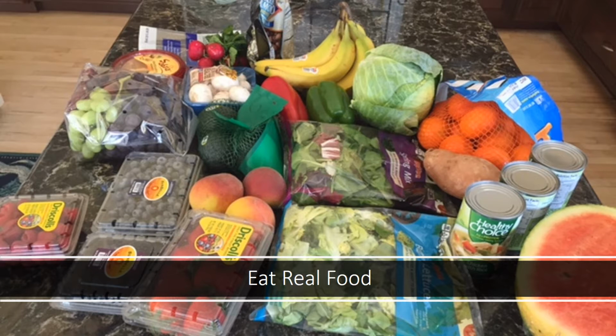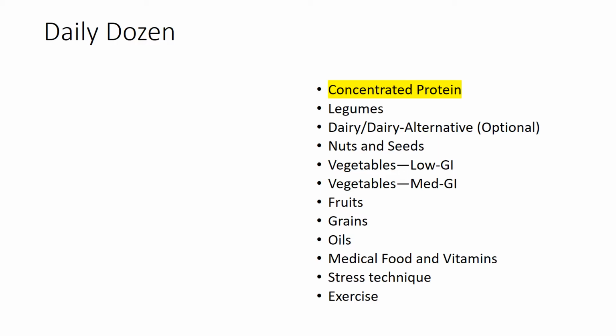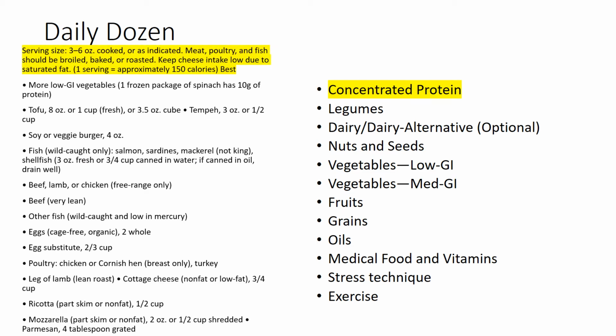Our emphasis in the 7 Systems Plan is eating real food. So here's some groceries I picked up one day. First thing on your food list is the concentrated proteins. You'll see that there are serving sizes at the top for each category, and then I've listed the different foods that fit in that category. We want to move to using more vegetable proteins and less animal proteins as a general rule, but some good animal protein choices are available.